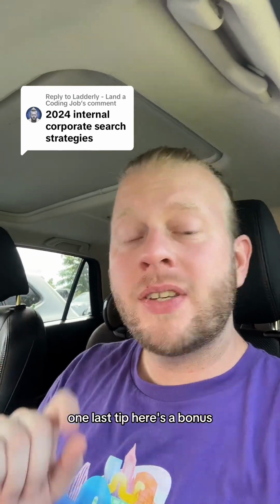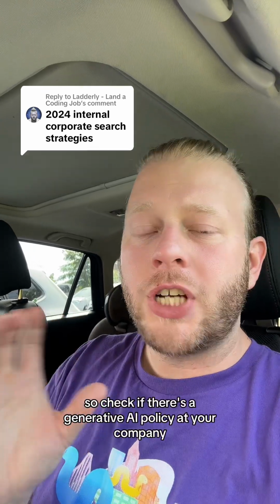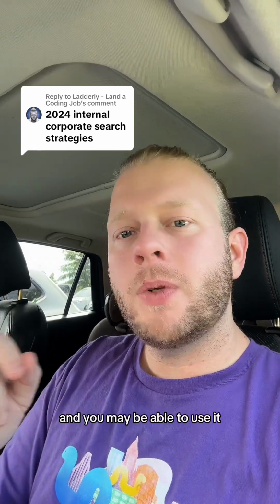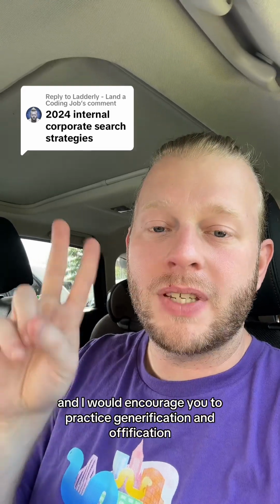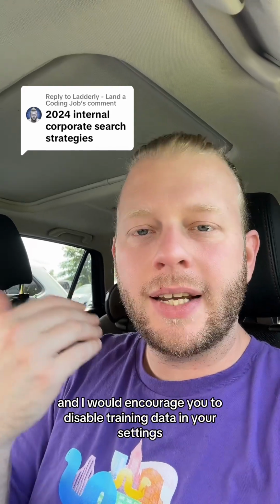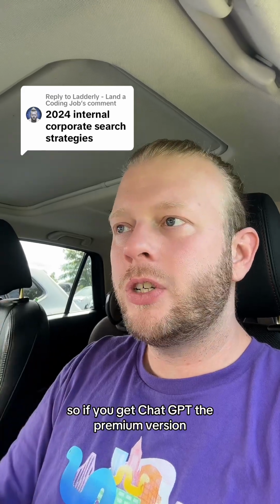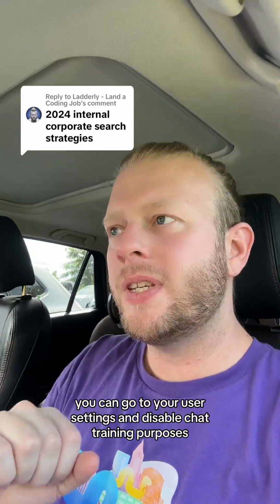One last tip, here's a bonus. Some companies do allow you to use ChatGPT. So check if there's a generative AI policy at your company, and you may be able to use it. And I would encourage you to practice generification and obfuscation when you prompt GPT. And I would encourage you to disable training data in your settings. So if you get ChatGPT, the premium version, you can go to your user settings and disable chat training purposes.